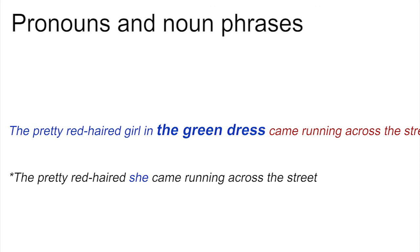So a good way of testing whether something is a noun phrase is to see if it is possible to replace it with a pronoun.